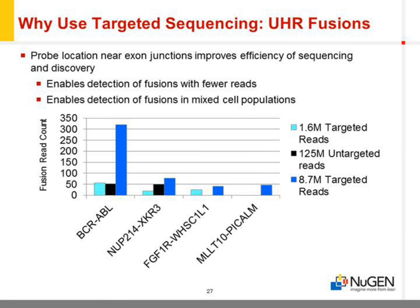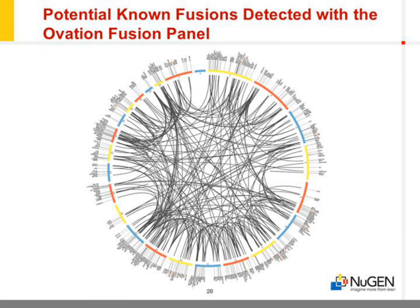And for the final two fusions, the FGF fusion and NLLT10 fusions, we were unable to identify any sequencing reads in the untargeted data set. So out of 125 million reads, you still weren't able to identify these gene fusions that we were able to detect with a fraction of the number of targeted reads. So this slide is a schematic of our 500 gene fusion panel and just shows all of the known fusion events that you might be able to identify using this panel.